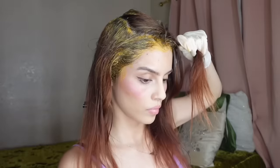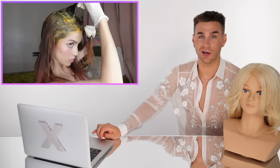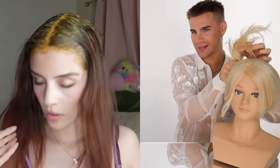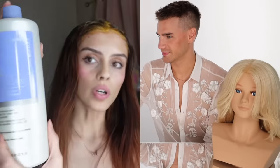Pretty good with the coloring job of the root. I would say use the back of the coloring brush next time instead of your hands to part the hair. It would be a lot better and a lot easier and a lot cleaner, and your sections will look a lot nicer and your color result will be even more beautiful. Roots are on, and now for the rest of my hair, just doing 677 and 757 with 3 developer.